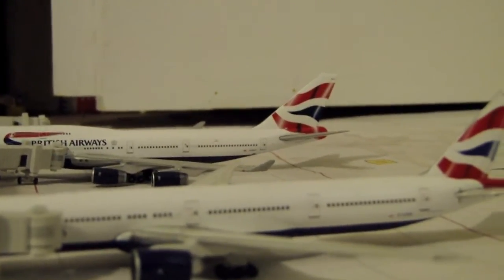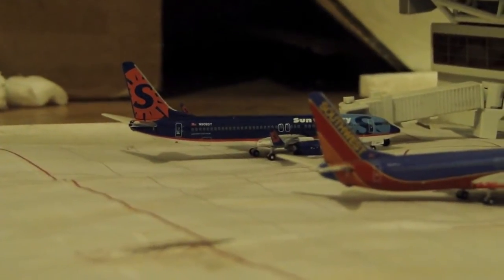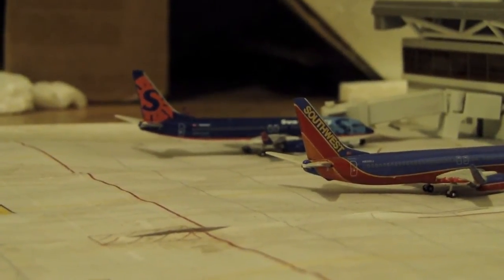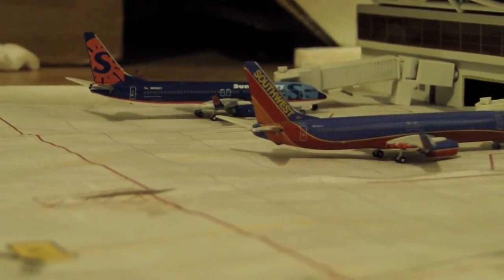We'll get over to Southwest. Southwest we have their 737-800 going up to Midway, and behind that we have the Sun Country 737-800, which is going to be heading out to MSP. It's 2 daily, 4 days of the week, and 3 days of the week it's 1 daily. So that will conclude the E terminal.